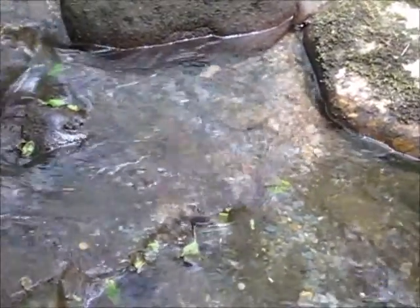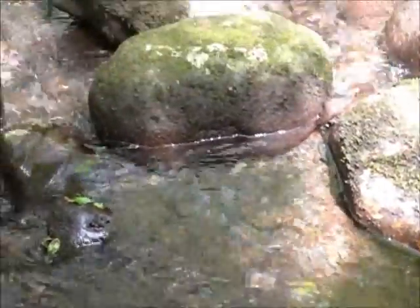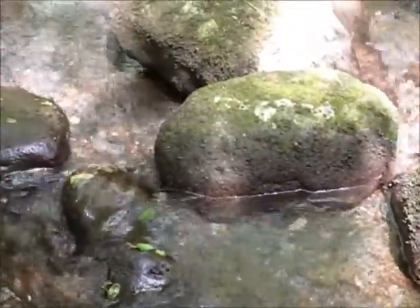I'm going to just film into the stream right now, and hopefully you can just see how crystal clear this water is. It is so beautiful. Just so crystal clear.